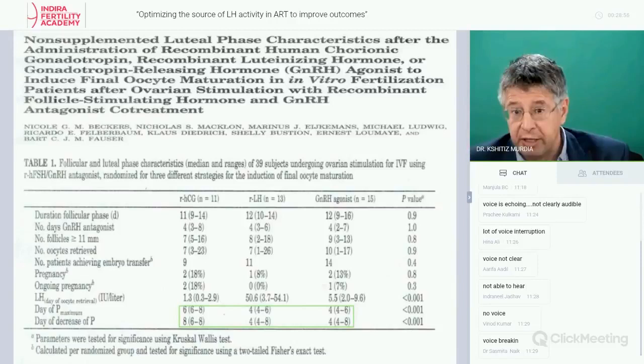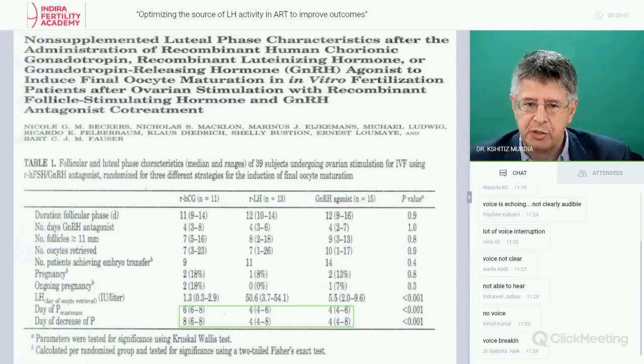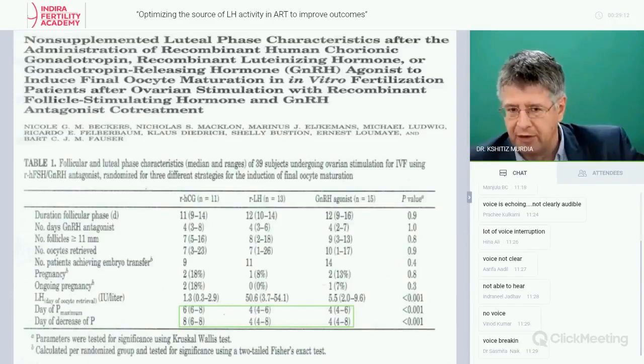And they used 3 groups of patients with an antagonist protocol, IVF. One group was triggered with hCG. Another group was triggered with recombinant LH, not the one that you have here on the market, a very, very small ampoule, but a big, big dosage.